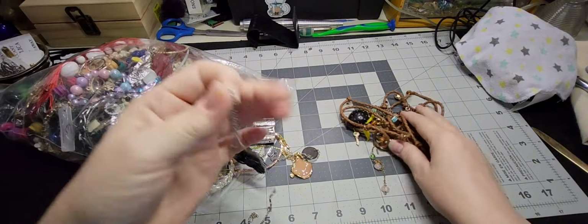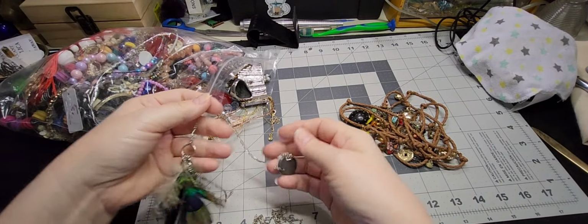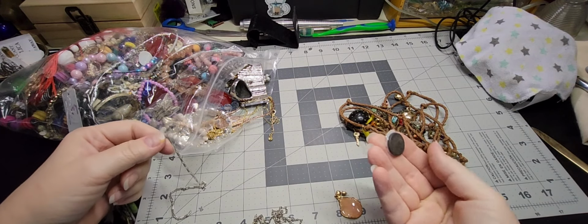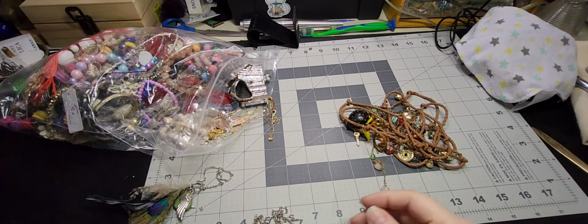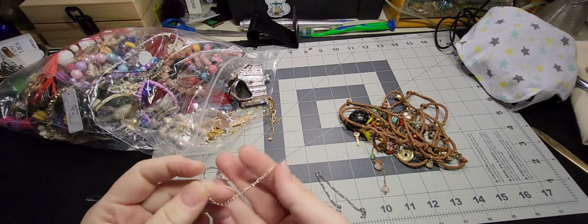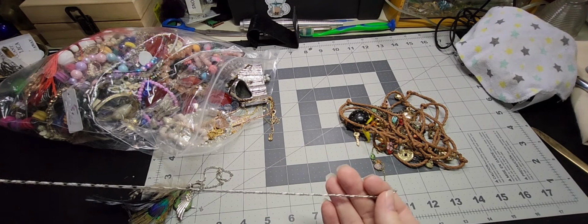And for those of you who don't know what I'm talking about, I have a resilvering kit that works. Okay, magnet. That works really well. And so I re-silver stuff that I think is going to be easy to do.